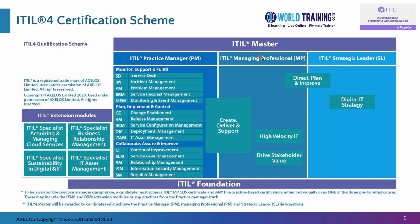The Managing Professional certificate is awarded automatically when a candidate certifies in Direct, Plan, Improve, Create, Deliver, and Support, High Velocity IT, and Drive Stakeholder Value, apart from ITIL Foundation. The Practice Manager certificate is automatically awarded when the candidate completes ITIL Foundation, Create, Deliver, and Support, and also some of the practices which are listed under Practice Manager, and also the two under extension modules, namely Business Relationship Management and IT Asset Management.